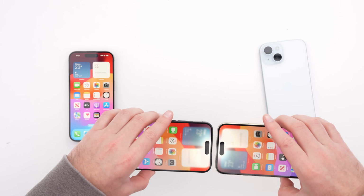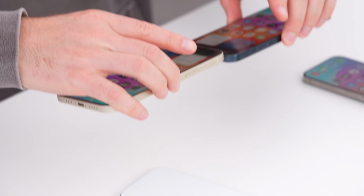Have you not seen that yet? You blow on it? You haven't seen this yet? No, you don't blow on it. You just tap them like that to exchange contacts. Nearby share. Have you seen that before? No. Yeah.